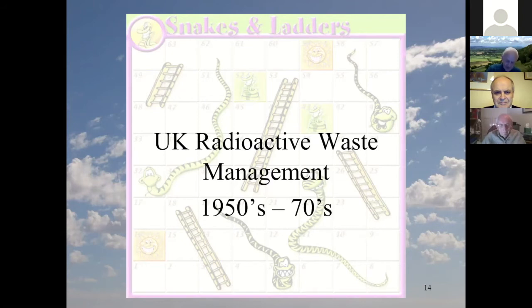And from the 1950s through to the later 70s, radioactive waste disposal practice and policy mostly consisted of sea dumping of low-level waste and short-lived waste. And then since 1959, near-surface disposal of low-level waste at Drigg, now rebadged as the low-level waste repository. And then there were trenches and a shaft for low-level waste at Dounreay. And there was no policy for long-lived or high-level waste. It was all stored.